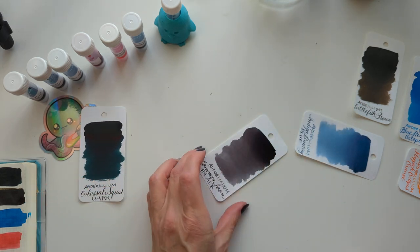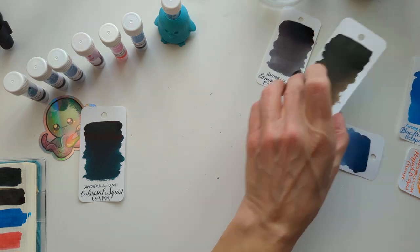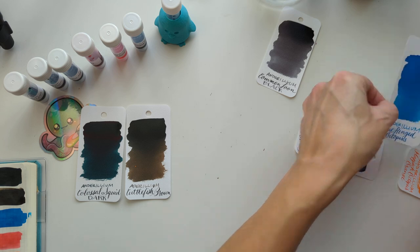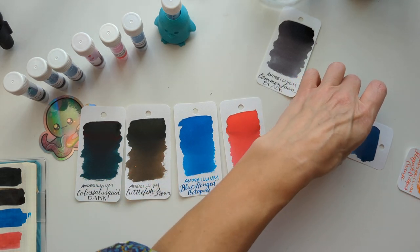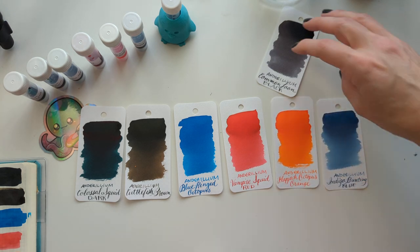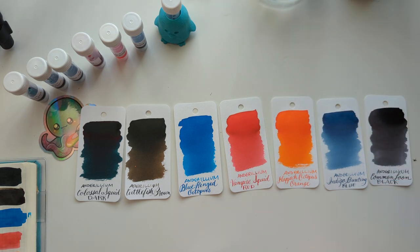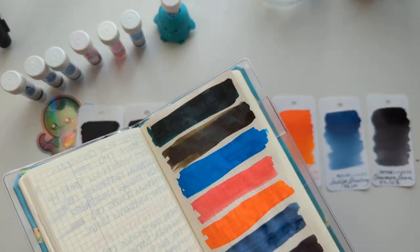So, we have Colossal Squid Dark, Cuttlefish Brown, Blue-ringed Octopus, Vampire Squid Red, Flapjack Octopus Orange, Indigo Bunting Blue, and Common Loon Black. Here they are on the Hobonichi Weeks.